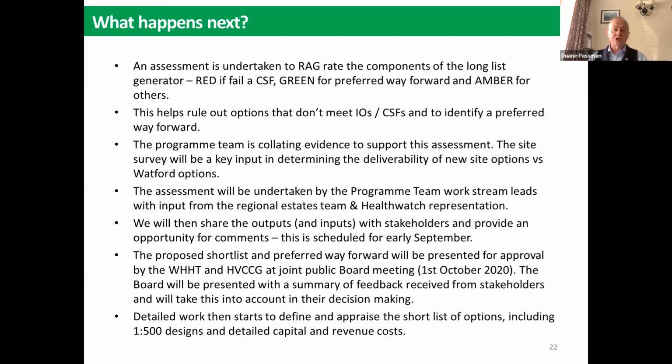Now, the proposed shortlist and the preferred way forward will be presented for approval by the joint boards of West Hertfordshire Hospitals Trust and Herts Valley Clinical Commissioning Group on the 1st of October at a joint public board meeting. Now that will also be presented with a summary of all the feedback that we've received to date and during this process, which those boards will take into account in their decision making. We'll then be able to start detailed work on defining and appraising those short list of options, so looking in real detail at what the costs of each option is and what the benefits of each option is.